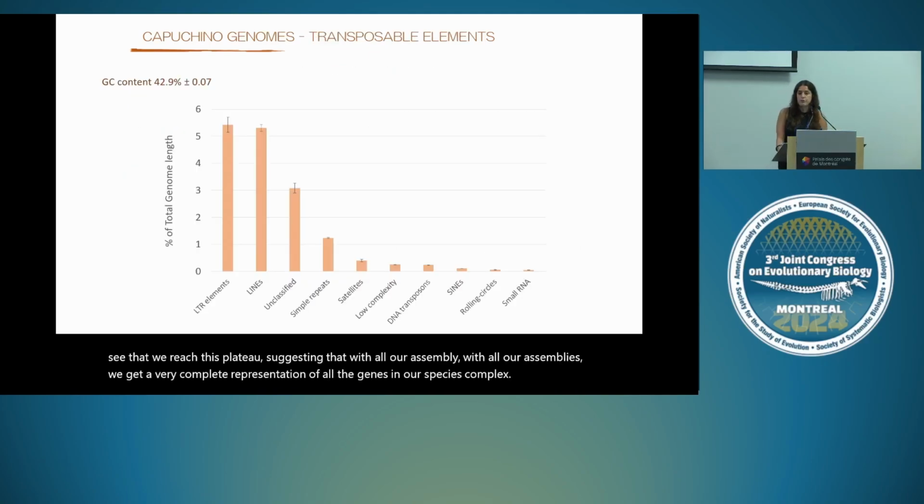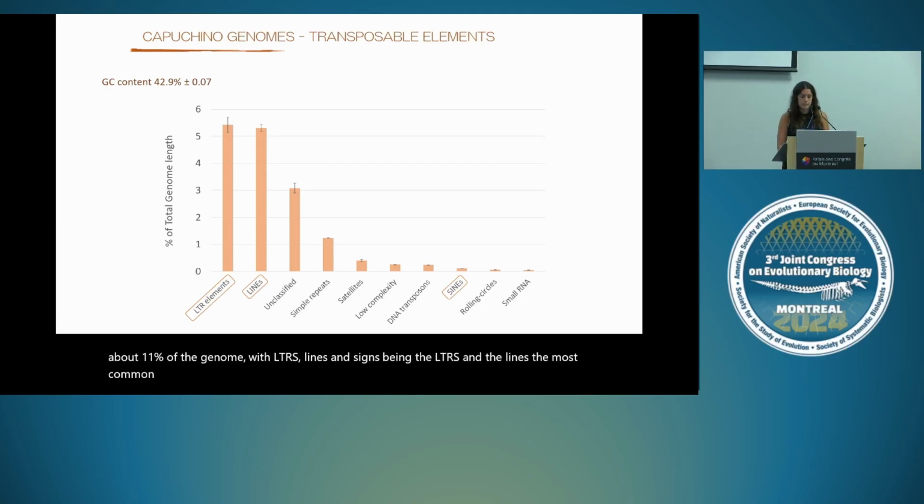Then we also performed the transposable element annotation for all the assemblies. And here you can see the average percentage of the total genome length of each element. And the black bar represents the standard deviation, so all the assemblies were very similar. The most common transposable elements are the retrotransposons, encompassing about 11% of the genome, with LTRs, LINEs, and SINEs, being the LTRs and the LINEs the most common, with over 5% of the genome.